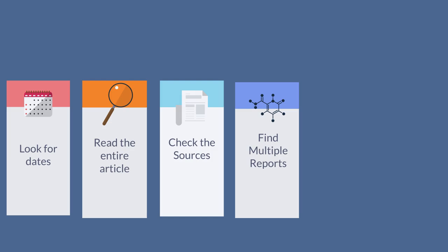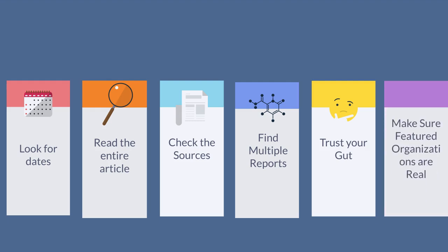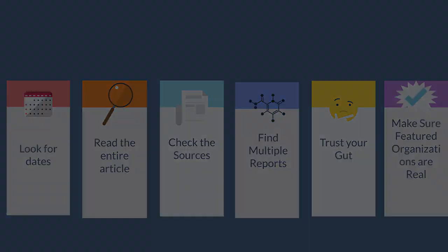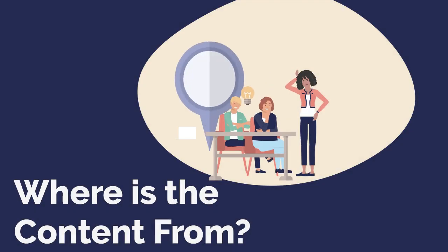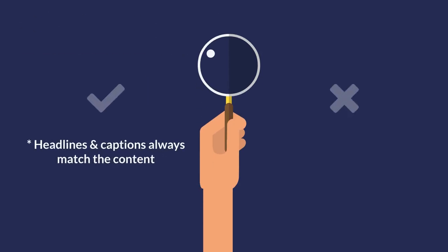If a story ever seems too good to be true or just feels distorted, trust your gut and don't share it. If the story comes from a so-called famous organization or social media account, make sure it's real. For example, some social media platforms will put blue check marks next to the verified accounts. Make sure the headlines and captions always match the content.